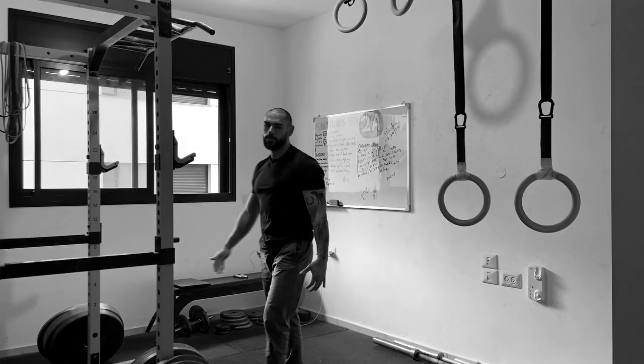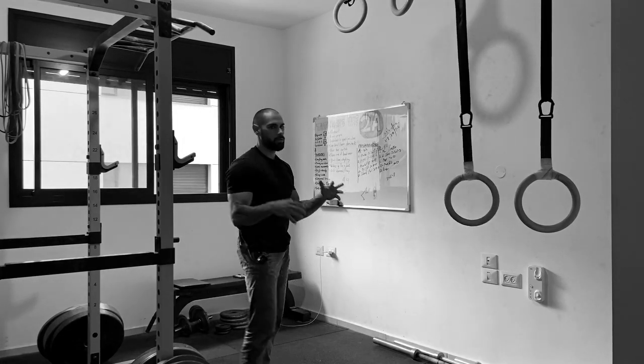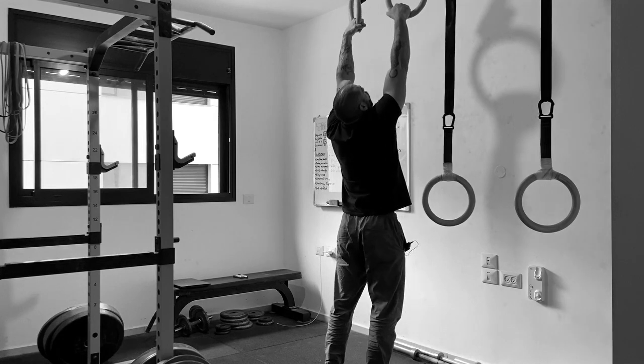Today we have handstand push-ups and we have one-arm chin-ups. So bent arm, overhead day.